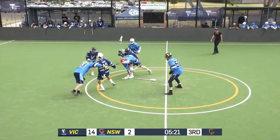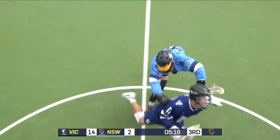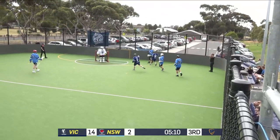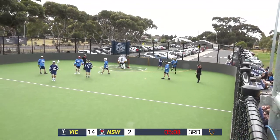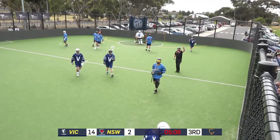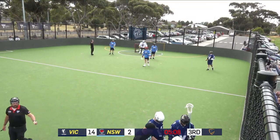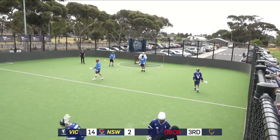Plummy tries to create his own hole. And plenty of physical going on there. And oh, just straight into the wall goes. Not sure he's down. So they're going to have to stop this. Just a massive hit into the wall there. And he is just being assessed by his team here as he gets to his feet. Just a little shaken there.